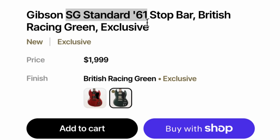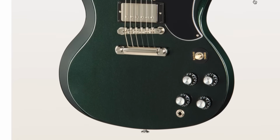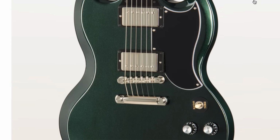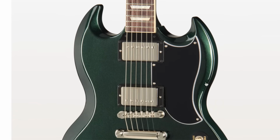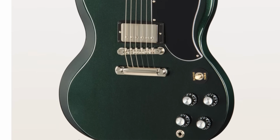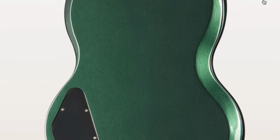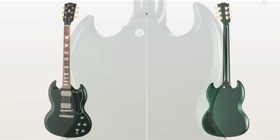The SG Standard 61 also got the same treatment. Yeah. That's a good looking SG. The thing to know about SGs, they pull off the metallic finish really well because they're so sculpted. They catch the light gorgeously. You get all the contours over here, the swoops. You got the continuation of that over here. They're very shapely guitars. And that then also continues on to the back. Out of all the stock photography, this is the one that shows off the true hue the best. I'm a fan of that one.